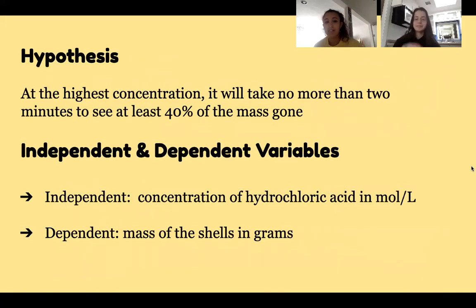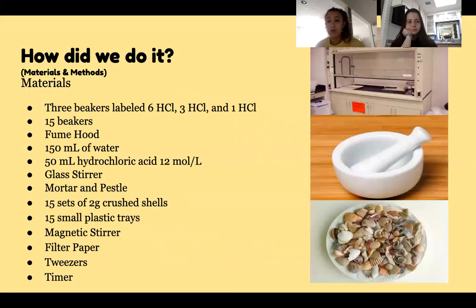So our hypothesis was that at the highest concentration, it will take no more than 2 minutes to see at least 40% of the mass gone from various shells. Our independent variable was the concentration of hydrochloric acid in moles per liter, and our dependent variable was the mass of the shells in grams. To carry out our experiment, we used these materials.